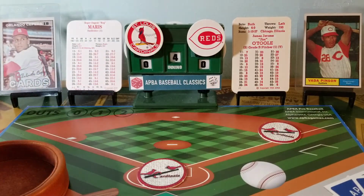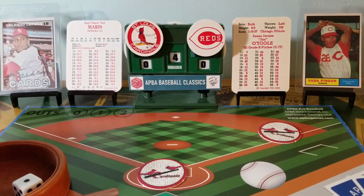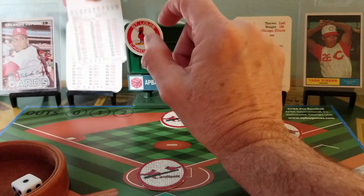Not hitting with the kind of power with the Cardinals that he did with the Yankees, but he's still a very good all-around ball player, rated 3 in the outfield. Here's the pitch to Roger Maris. 51 is a 9. That's going to be a single over second. Or excuse me, that's going to be an infield hit. And McCarver goes to second. First and second, 1 down. Cardinals are putting something together here.